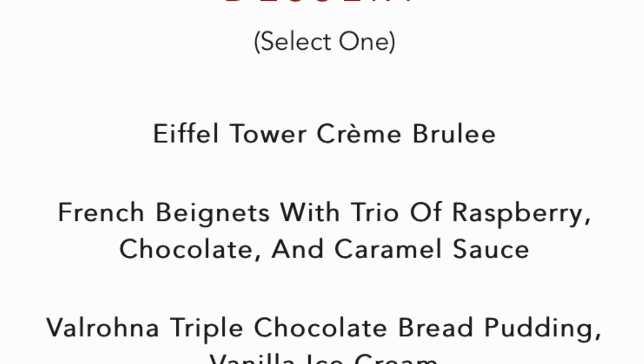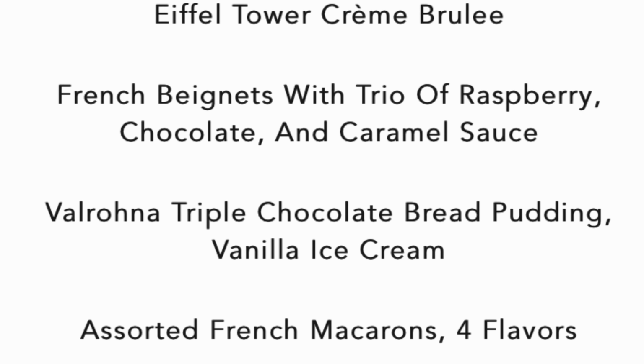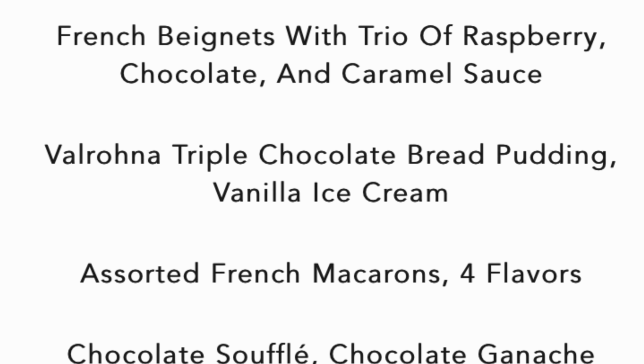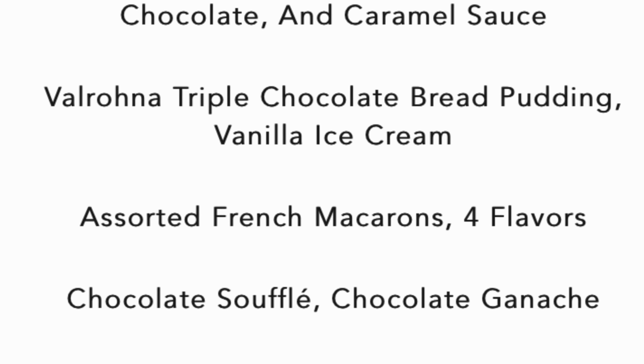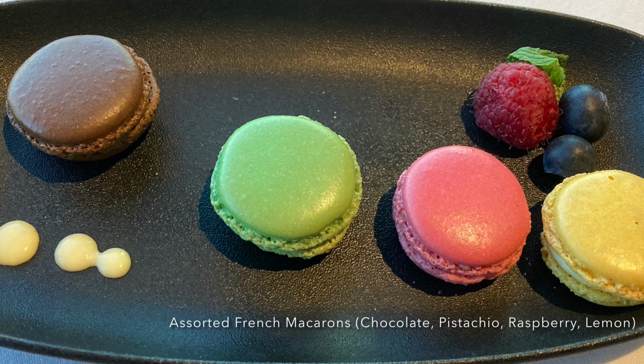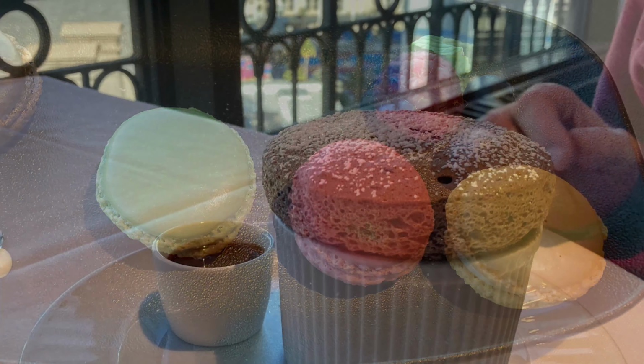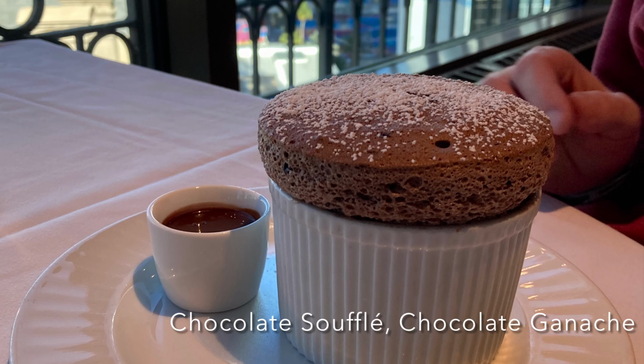And at last we got dessert. I ordered the French macarons, which came in chocolate, pistachio, raspberry, and lemon. I wasn't really a fan of the chocolate one. It just felt pretty overpowering, but the rest of them were great. The lemon one was amazing, and it was all I could do to not just shove the entire thing in my mouth. I was trying to savor it, but it was super, super good.